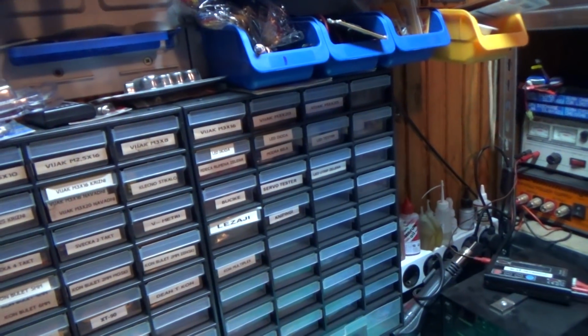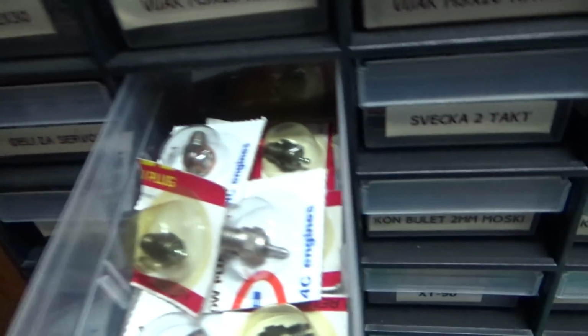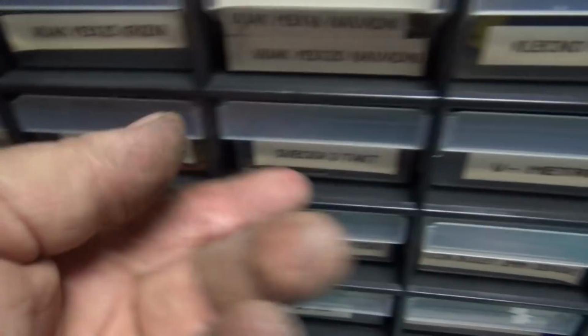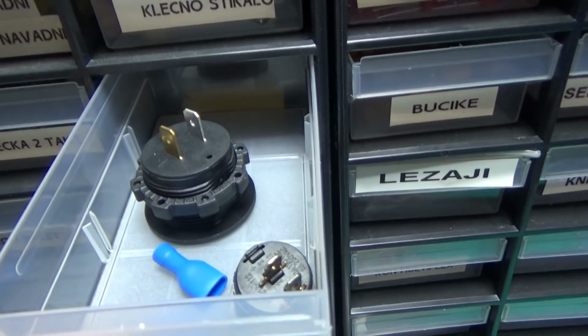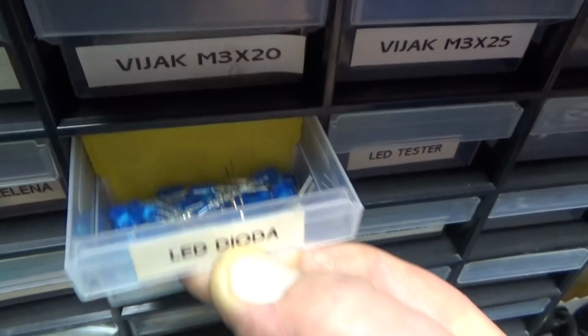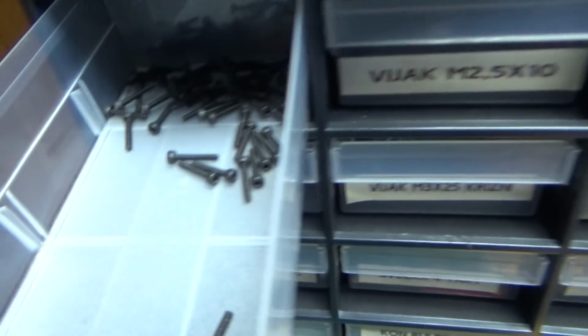Of course this is my workbench here. I will plug it in quickly. This is where I fiddle with the batteries for soldering. This is mine. Spark plugs, 4-stroke, 2-stroke, switches, all kinds. Look, bearings, the lights, LED lights, the connectors. This is 6090 connectors. Now this is the stuff that every modeler should have.